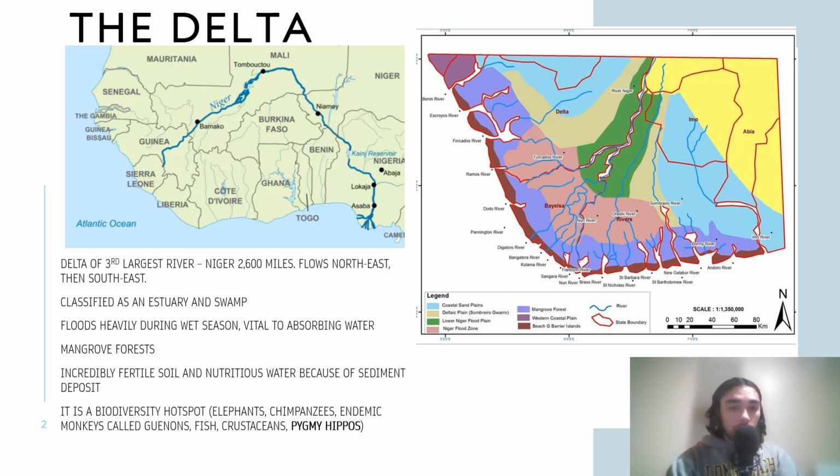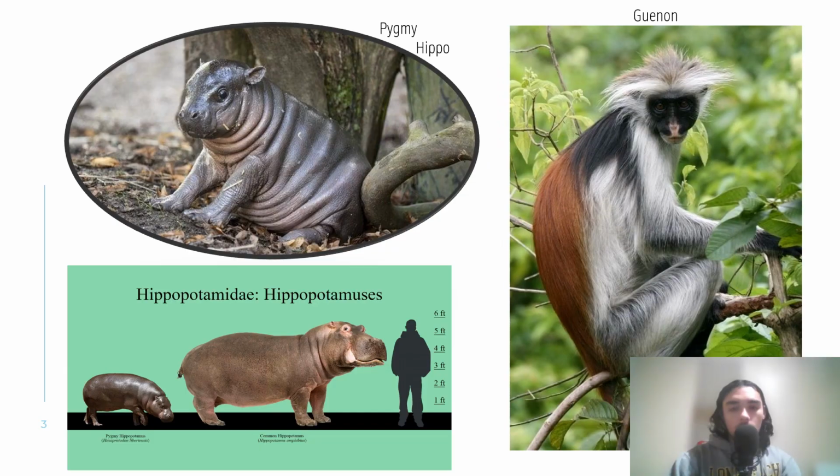Some of the animals include elephants, chimpanzees, endemic monkeys. I believe there's two species of endemic monkeys called guenons. There's fish, there's crustaceans, and my favorite were the pygmy hippos. So here are some of the animals. I had to include the pygmy hippo. When I saw this, I had no idea that pygmy hippos existed beforehand, but when I saw it, we gotta save the world. That's what I'm saying.